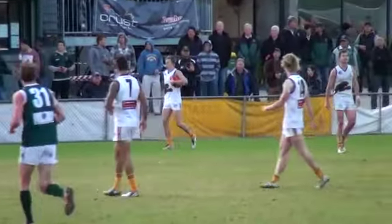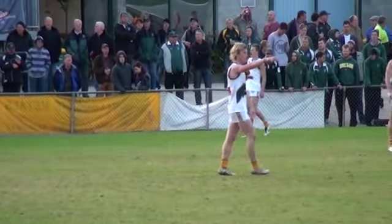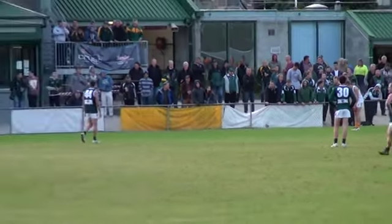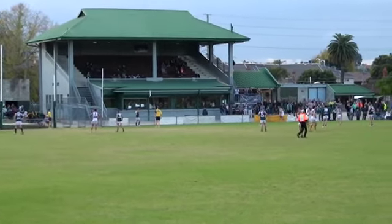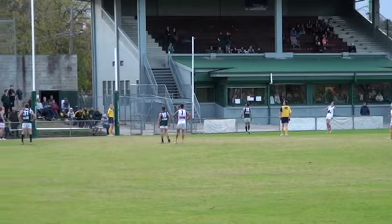There's Boyden with a long kick. Almost a mark paid to Villarado at the back. Forced towards goal there for Greensborough, but rushed through for one behind by the Northcote Park defence. That's Northcote Park, 14-10-94. Greensborough is 11-15-81, so they've now had more scoring shots. Just one, it must be said, but they trail by 13 points as Bronick Davies has it deep in defence.